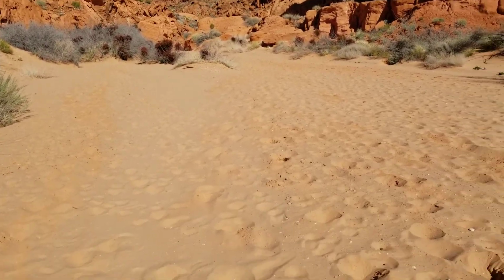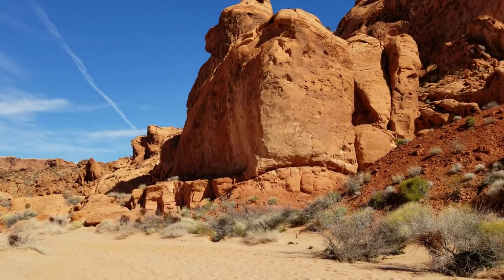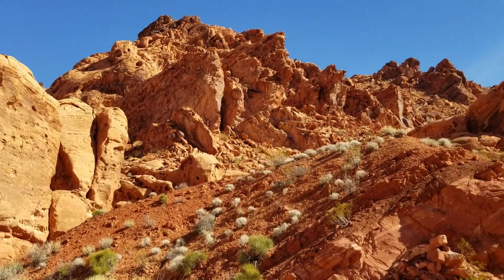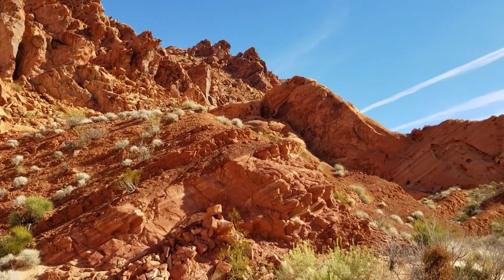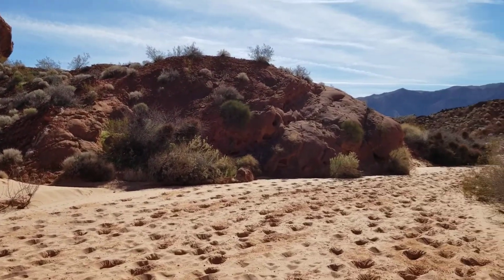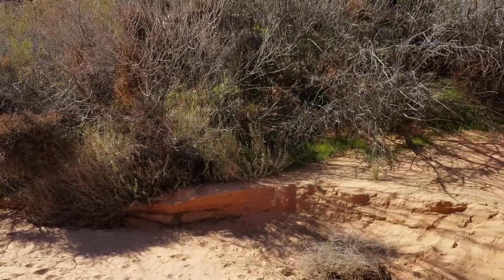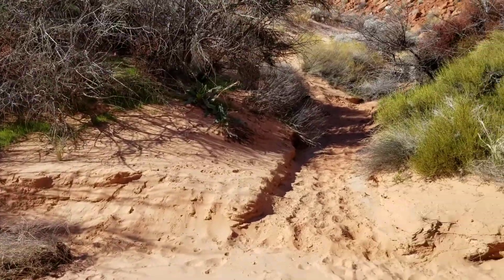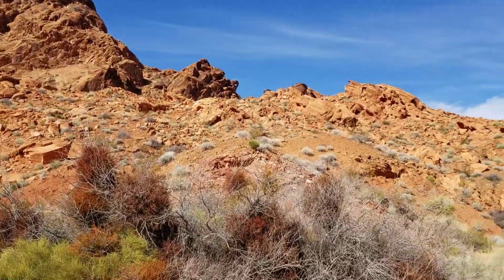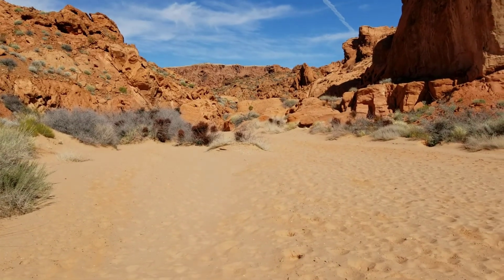The sand remains very deep, but the walls are rising up around us. Very majestic, beautiful red rock. So we're definitely in the canyon and moving through the canyon. We just passed this area. And now we're headed onward.